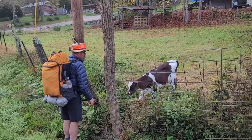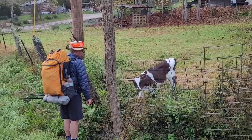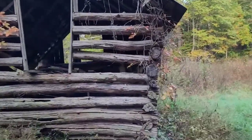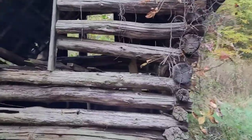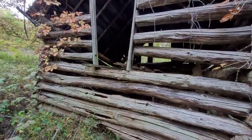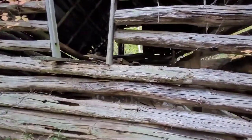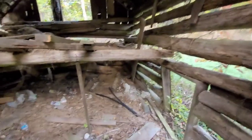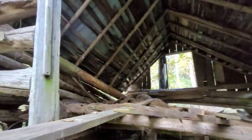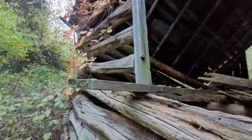This is clean. The way they built and constructed, you know, even though it's modern. A lot of crap at the bottom here. Roof looks like it's ready to collapse any moment.